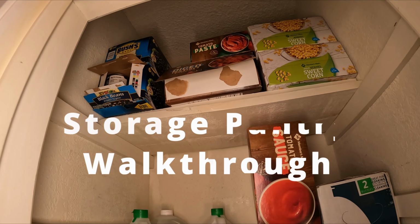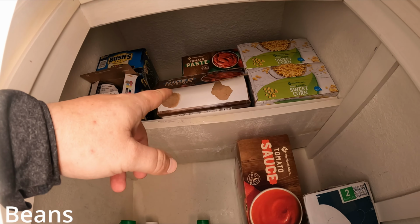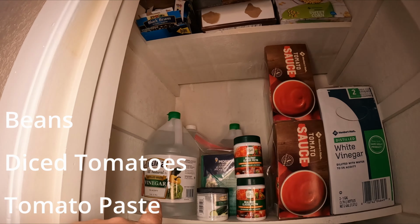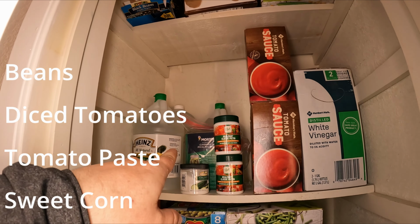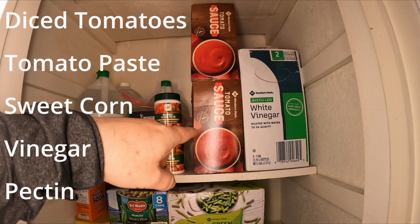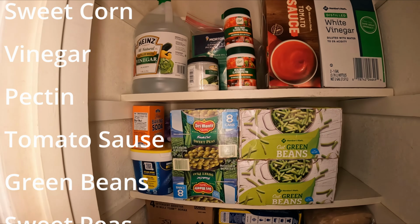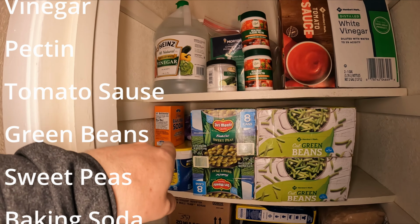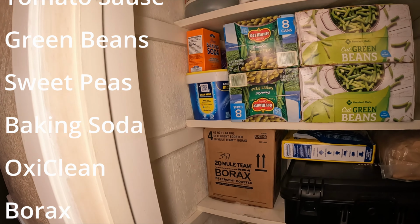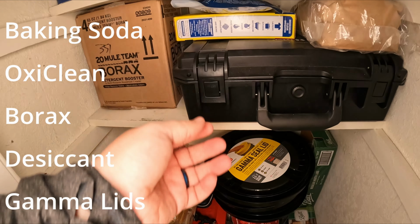Next, I just want to show you guys some of what we keep in the closet. So we've got beans, diced tomatoes, tomato paste, sweet corn there, vinegar, because we do a lot of canning for pickling, things like that. Pectin for the jams, tomato sauce, more vinegar. We've got green beans, sweet peas, cleaning supplies. We've got some baking soda. That's good for a lot of things. OxyClean, great uses there. Borax. We've got desiccant for drying out stuff.